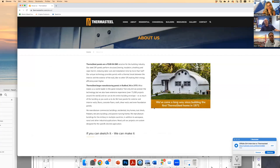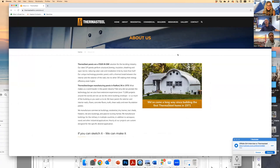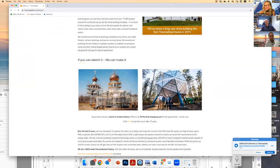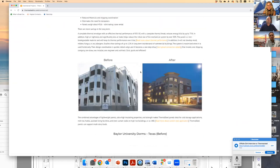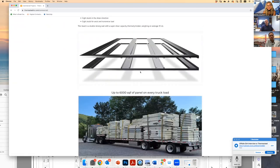One of the more cool facts about ThermaSteel is that it has been around since 1970. The inventor Luther Dickens was inspired by the world's energy crisis, and he came up with the idea of creating a complete thermal break between the exterior face and the interior face of the wall. By doing that, he prevented the thermal bridging and the heat loss from the inside to the outside of the building. Today our panels are all made with two parallel frames, where the interior face is completely not touching the exterior face, and that is what prevents the heat loss. The gap is then filled with insulation. So you're getting panels that are R50 to R60, completely thermally broken.